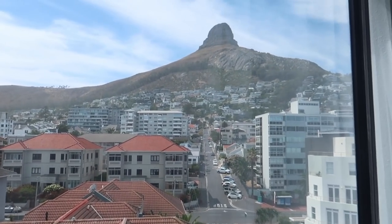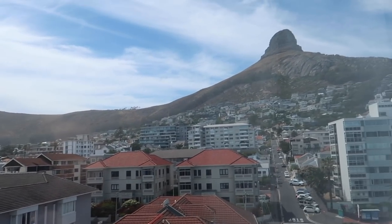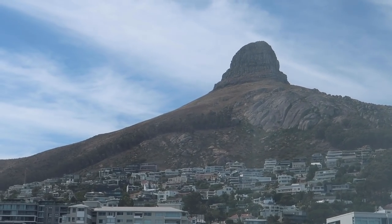Look at this view we have of Lion's Head. It is beautiful. I mean, it's such a huge view, but hopefully, potentially one day whilst we're here, me and Tom are thinking about hiking up there. Today is going to be a pool day for myself and my mum. I really want to get through my book a little bit more.